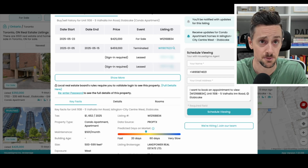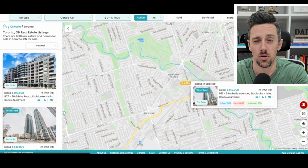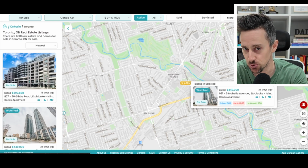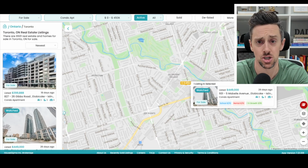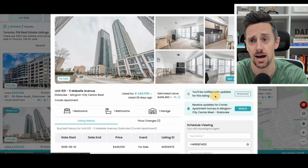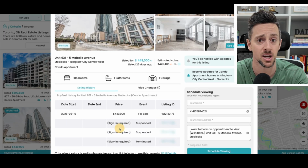Now, the next building that we're going to show you guys is not too far off, but a little bit more in the Etobicoke area. If you need to hop on the subway, this is the location that works best out of the 3 I'm going to show you today. We're at 5 Maple Avenue. This is right near Bloor and Islington. Newer building as well. We're priced at $449.